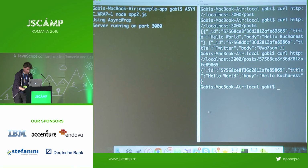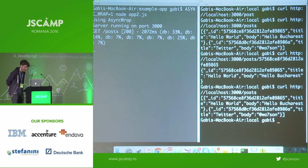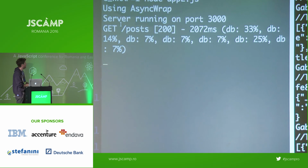Boom. So if we try to get at the posts here, the entire array, we just have to get to United States there. So now you can see the output. If I zoom in here. The output here is a little bit different. Now we also get the status code because we recorded that in a transaction. And I'm showing that it took 2,000 milliseconds. And then there's a list of a lot of DB things.